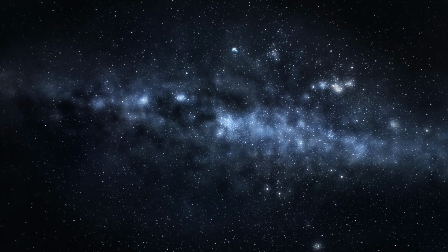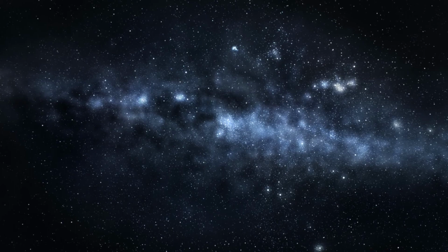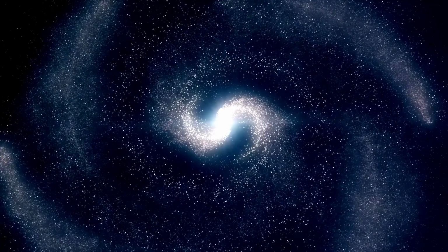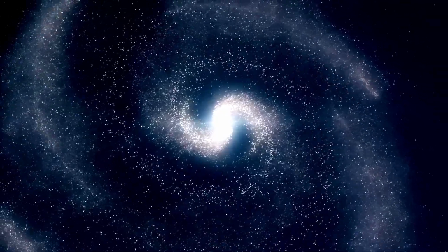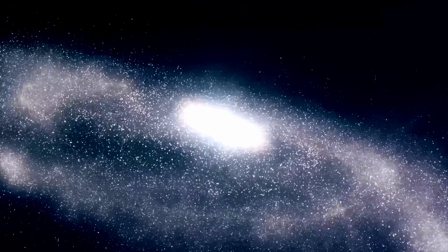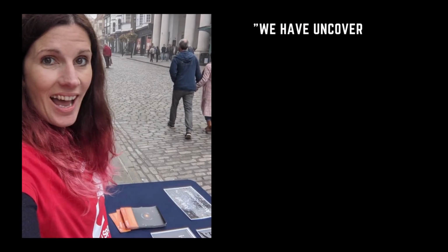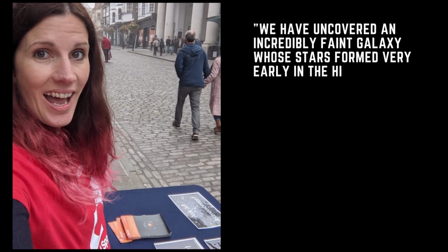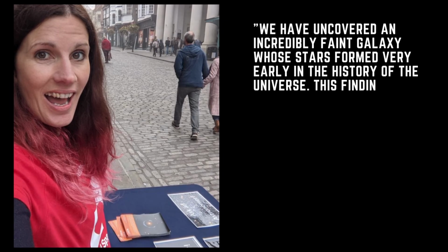Gemini investigations revealed that the galaxy appears to be significantly low in heavy elements when compared to other dwarf galaxies, indicating that it is very old and likely to be a remnant of the very first galaxies to form in the universe. Michelle Collins, an astronomer at the University of Surrey in the UK, and the paper's primary author, said, "We have uncovered an incredibly faint galaxy whose stars formed very early in the history of the universe.